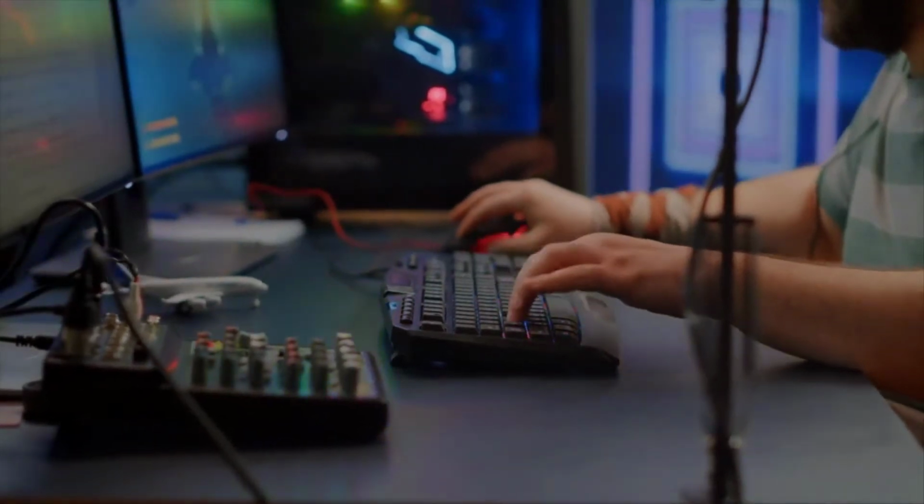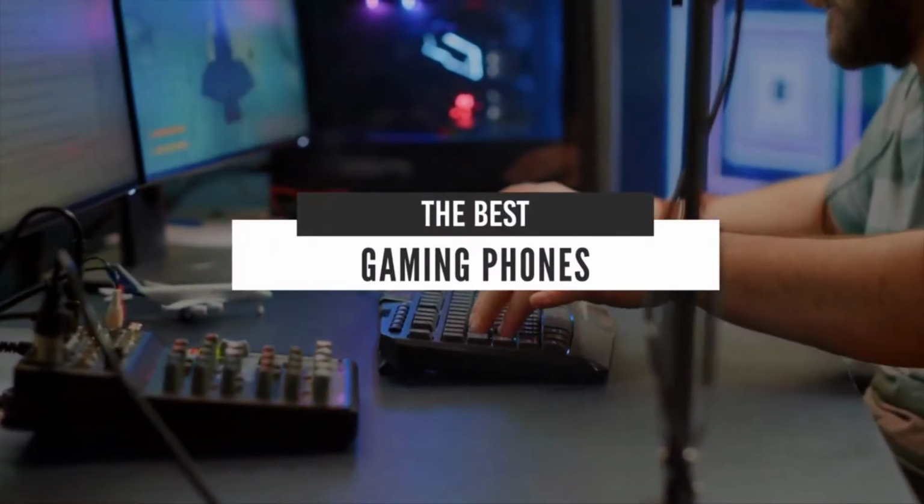Hello everyone, today we'll take a look at the best gaming phones in the market for 2021.